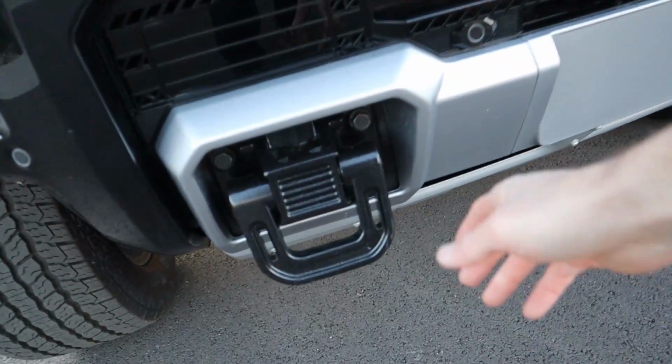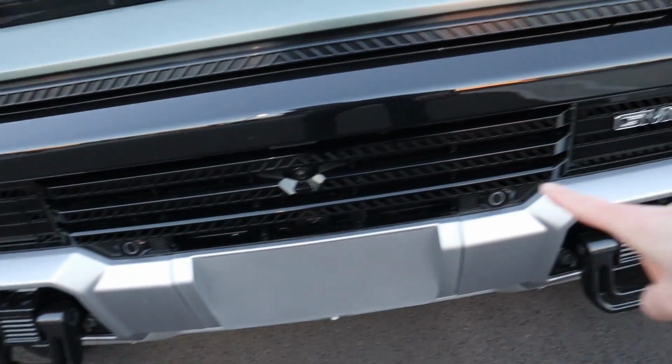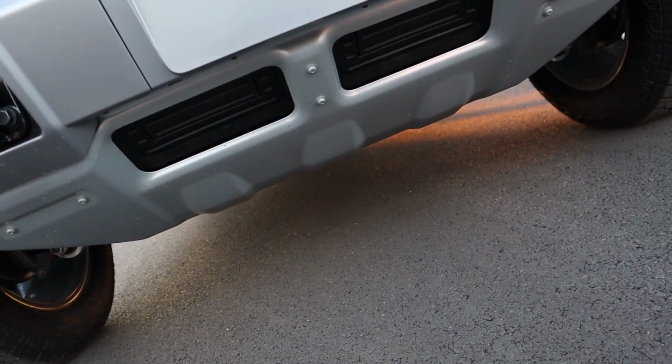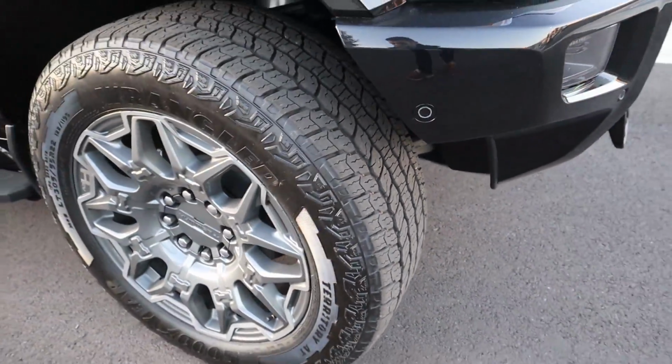Moving to the right of the headlight, you do have recovery hooks over here, and they're very, very solid. You, of course, have parking sensors as well, and you've got skid plates located underneath the vehicle. Coming along the side, you'll see there's actually a cutout so that you have a better approach angle.